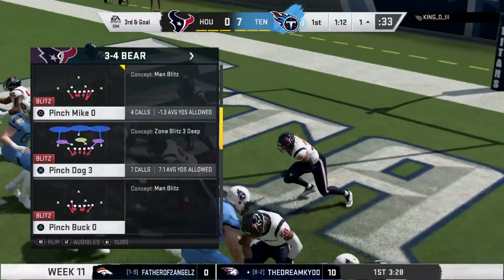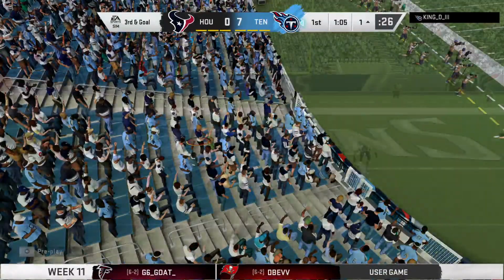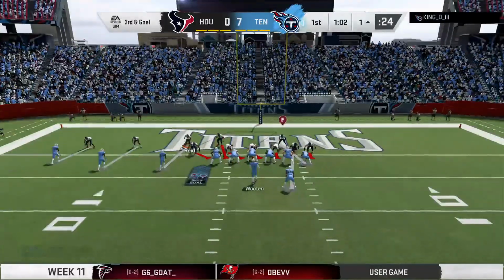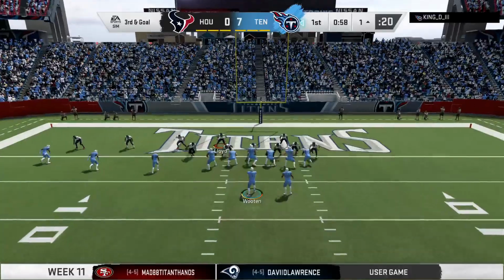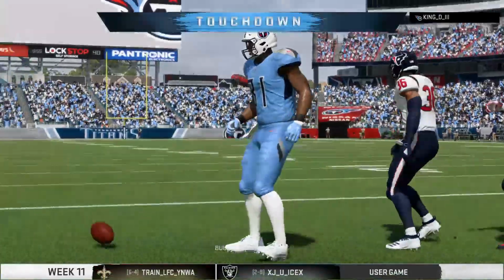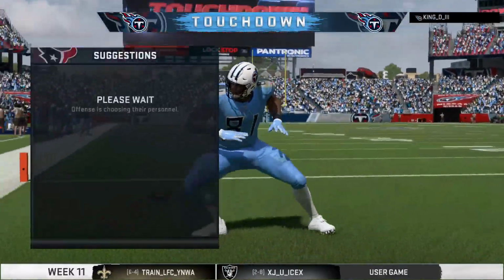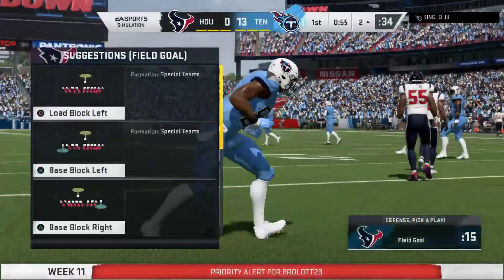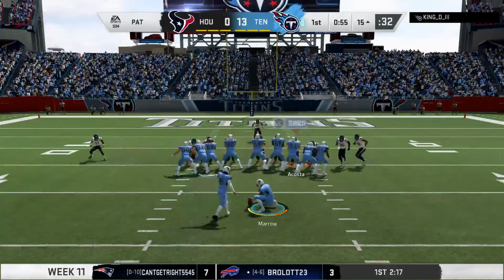It's 3rd and goal. 3rd down and goal now, and this Houston defense not backing down. They'll look for one more stop. Back to throw. Wooten. And it's caught in the end zone. Touchdown, Tennessee. Jonnu Smith, his 9th touchdown of the season. And the Titans are able to extend their lead.